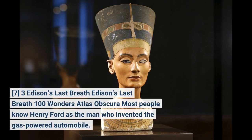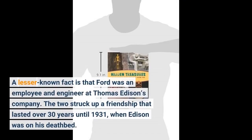7. Edison's Last Breath. Most people know Henry Ford as the man who invented the gas-powered automobile. A lesser-known fact is that Ford was an employee and engineer at Thomas Edison's company. The two struck up a friendship that lasted over 30 years until 1931, when Edison was on his deathbed.